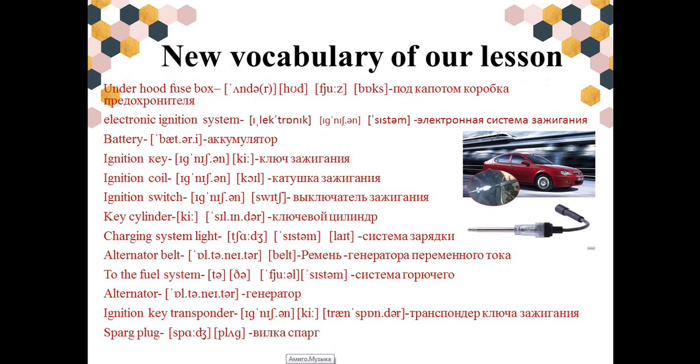Under hood fuse box. Под капотом коробка предохранителя. Electronic ignition system. Электронная система зажигания. Battery. Аккумулятор. Ignition key. Ключ зажигания. Ignition coil. Катушка зажигания. Ignition switch. Выключатель зажигания. Key cylinder. Ключевой цилиндр.